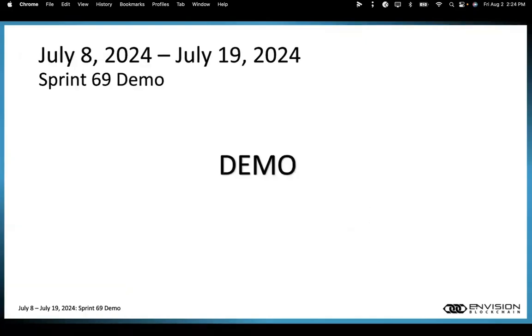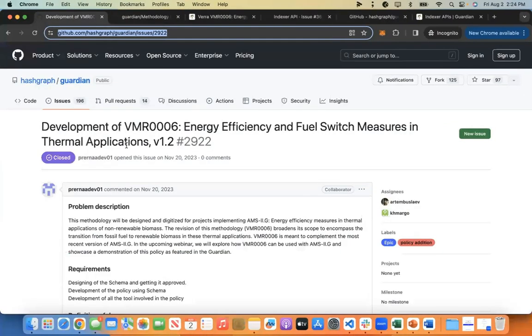Now let's look at Sprint 69 demo. So the first ticket we'll be looking at is 2922, which is development of VMR0006, energy efficiency and fuel switch measures in thermal applications, which is version 1.2. So this methodology will be designed and digitized for projects implementing AMS2G, and the revision of this methodology broadens its scope to encompass the transition from fossil fuel to renewable biomass in these thermal applications. This is also meant to complement the recent version of AMS2G.